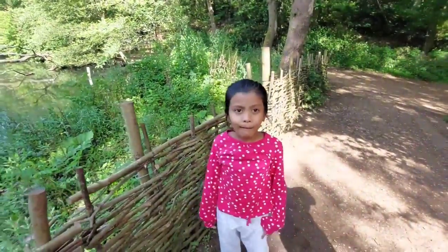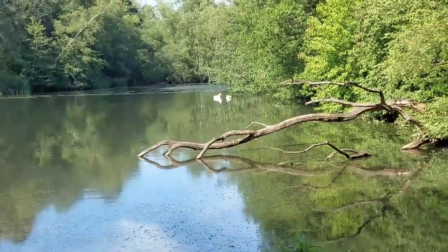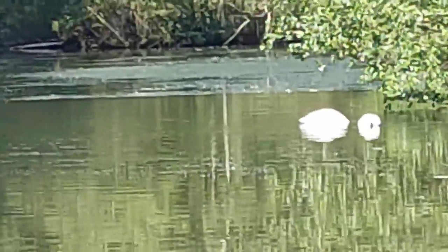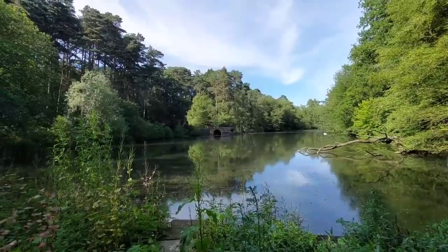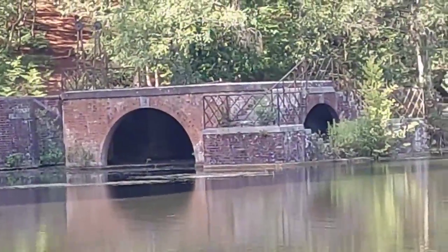Yes. How beautiful. Look, you see these geese? Big geese. See? And one girlfriend. How big they are. Yes, they are two. They are enjoying together. Look, like this. Let me see that bridge. There is a small bridge. Okay, let's go. Come on.